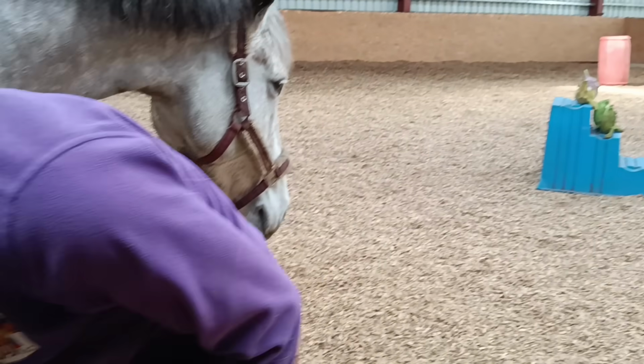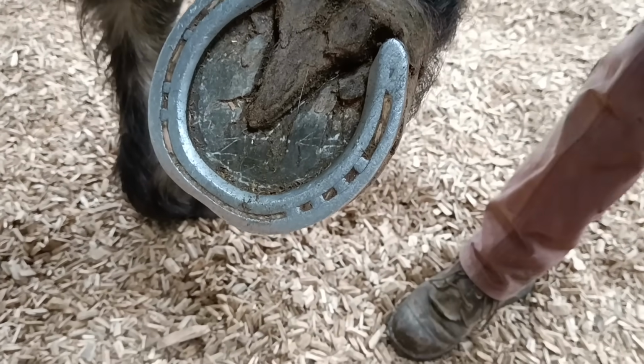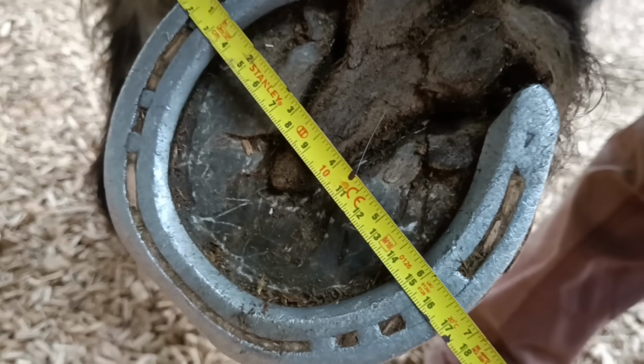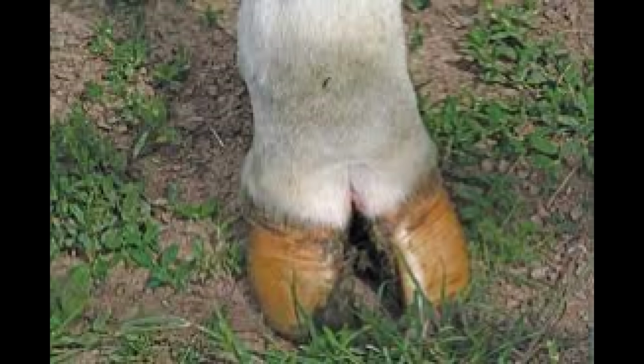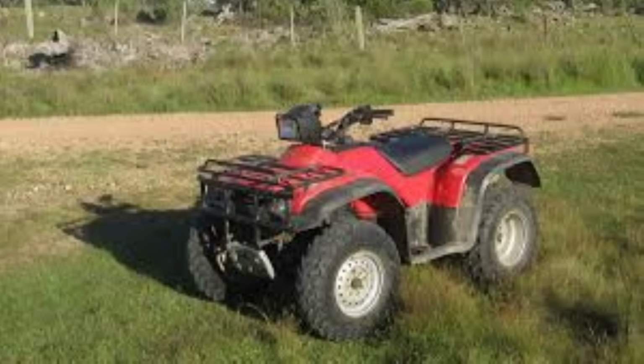More interested in you than holding up a hoof, really. There's a shoe on it. Needs redoing in a while, but she's due the farrier next week. Incidentally, cows are much better suited because they are cloven hooved, which means their feet actually get bigger in wet ground.